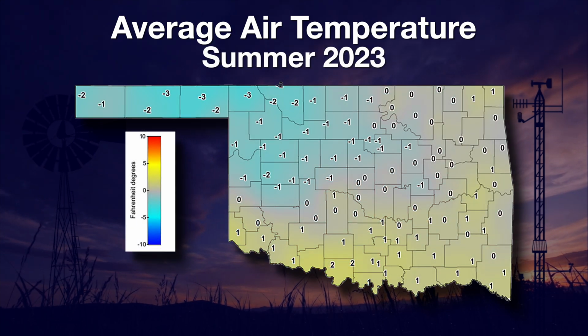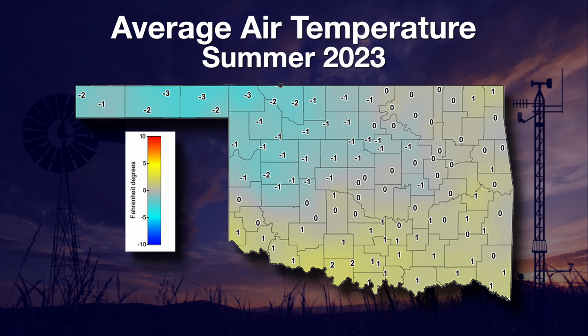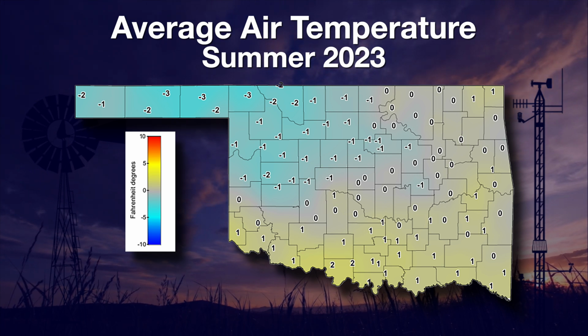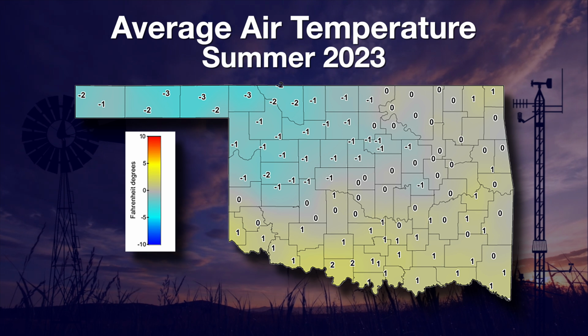For the summer months of June, July, and August, again, we were pretty close to normal. Most of the counties were within plus or minus 1 degree except for Jefferson County at +2 and the Panhandle region coming in a little bit cooler than normal. In the Panhandle, there were several rainy days during summer that impacted their temperatures.